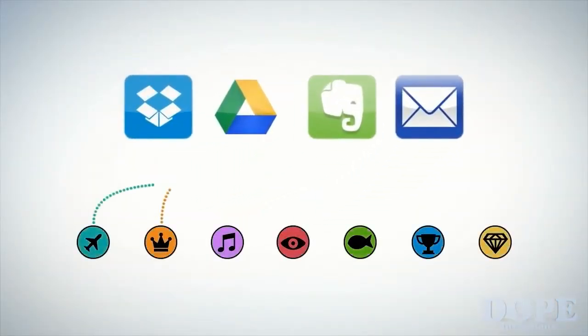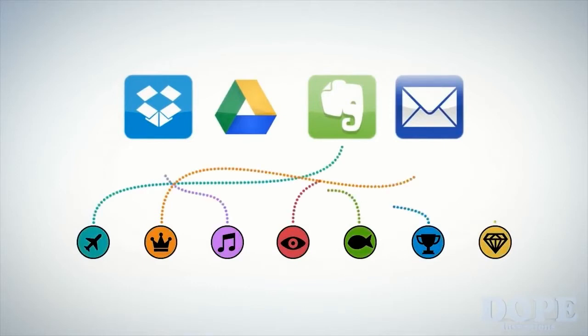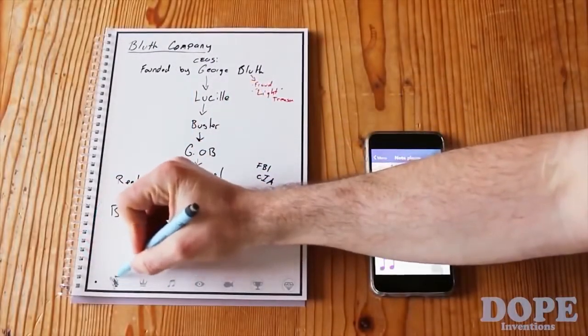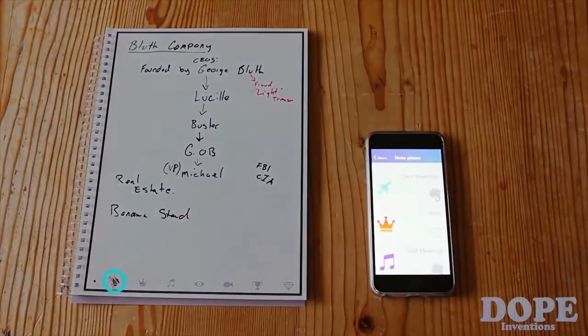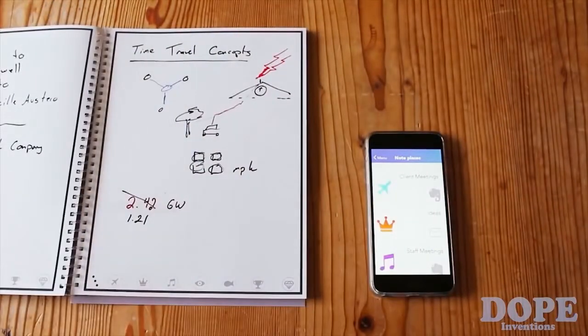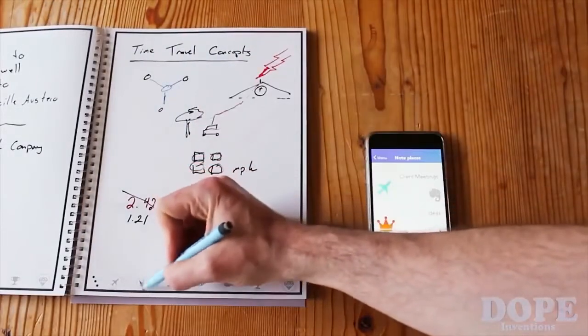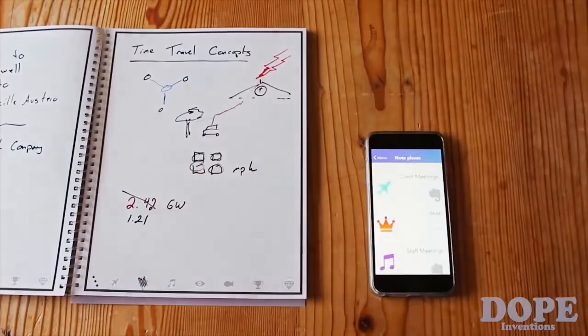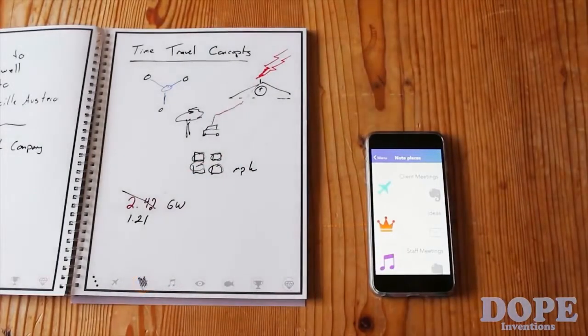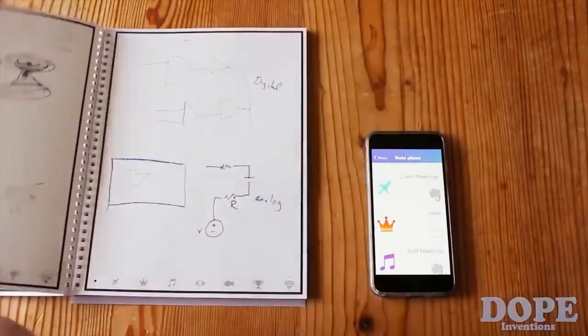Set up the Rocketbook app to assign each symbol to a location within Dropbox, Google Docs, or Evernote, or simply to your email inbox. Let's see how Jake has his set up. He marks the airplane symbol, and Rocketbook sends the notes to his client meetings notes in Evernote. When he's brainstorming, he marks the crown symbol, which he decided are for the notes that belong in his ideas folder.